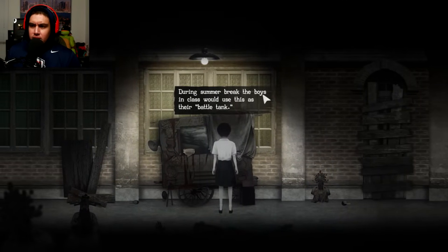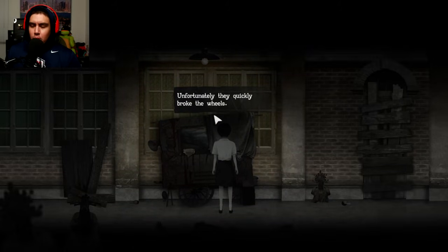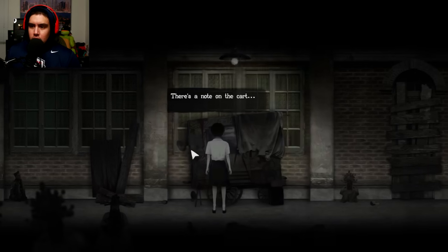What's this? During summer breaks, the boys in class would use this as their battle tank. Unfortunately, they quickly broke the wheels. There's a note on the cart.